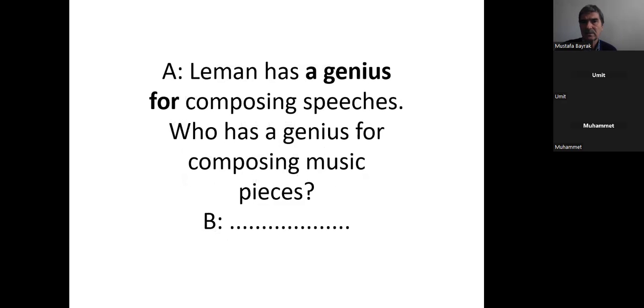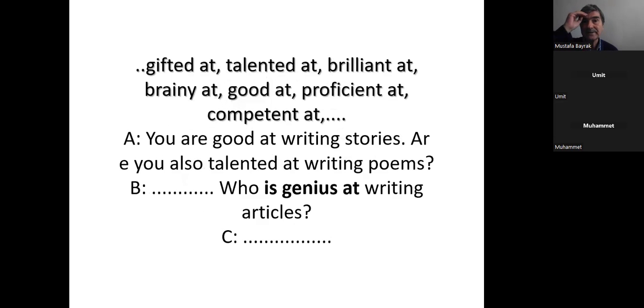Smart or bright. Leman has a genius. Yeah, as an ability. Leman has a genius for composing speeches. Who has a genius for composing music pieces, music works? Ali Rıza has a genius for composing music pieces. Gifted at, yeah, this is really important. I also advise to screenshot this one.